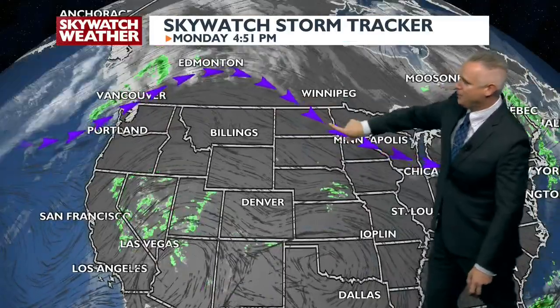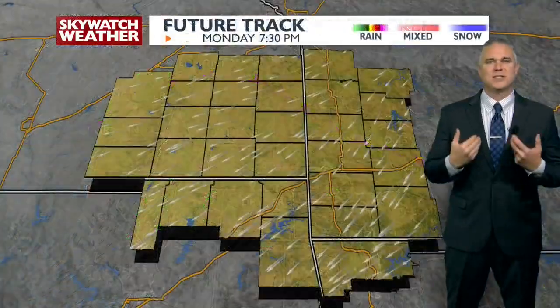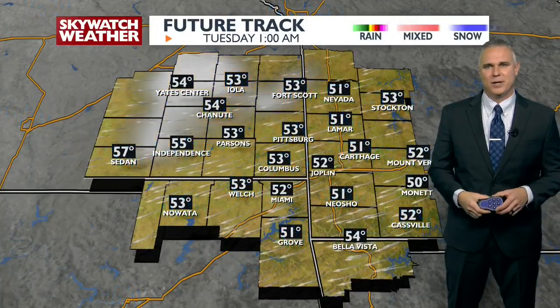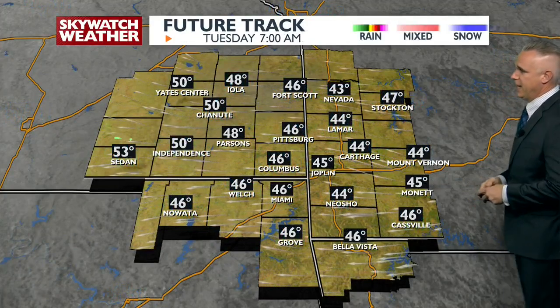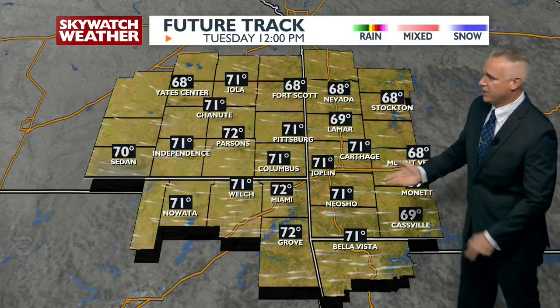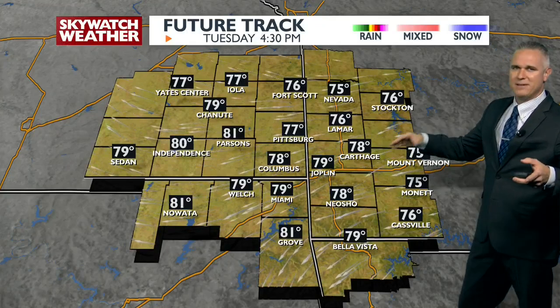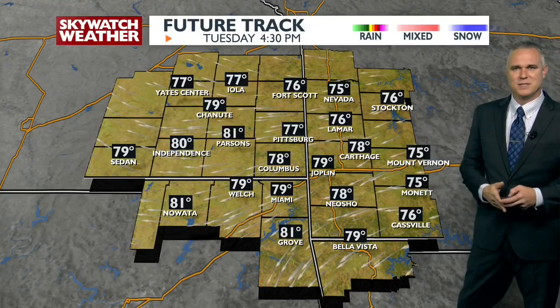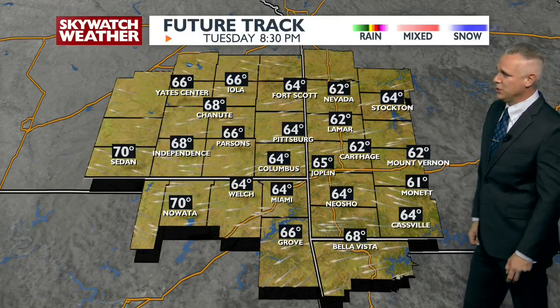Jet stream way up into Canada. Until this moves farther south, we're just not going to get much in the way of bigger storm systems into the region. For us tonight, mid to upper 40s overnight lows, quick warm up, lower 70s by noon. Most of us will top out 79, 80 degrees. Very similar to what we saw today, maybe a notch or two hotter.